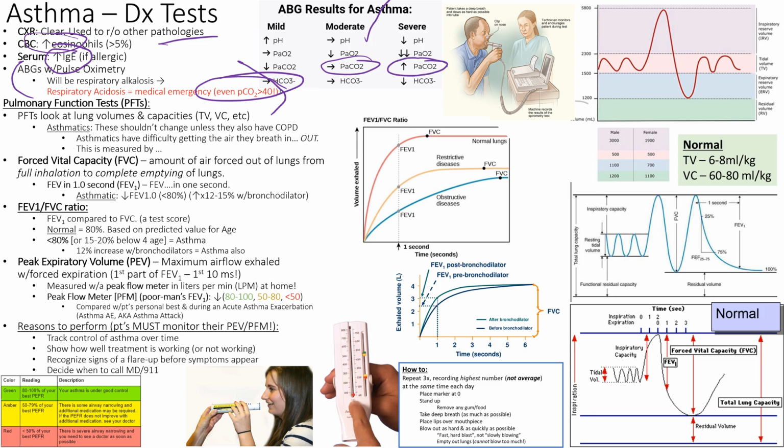Okay, and now PFTs. PFTs are fun and annoying at the same time. They can be difficult to understand because you have to assess graphs and say, well, does this patient, does it look like asthma? Is this a good pulmonary function test or not? Usually we send people home with these PFMs, these peak flow meters, which take the results of their PFT and put it into a device they can take home. Okay, but going back to PFTs, what are PFTs? They're looking at all the different lung volumes that you learn in physiology, right?